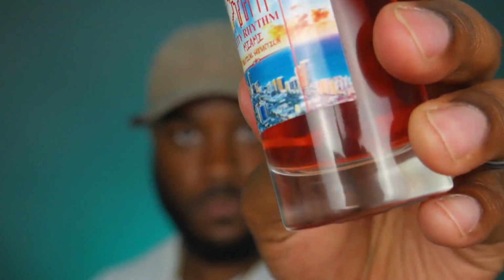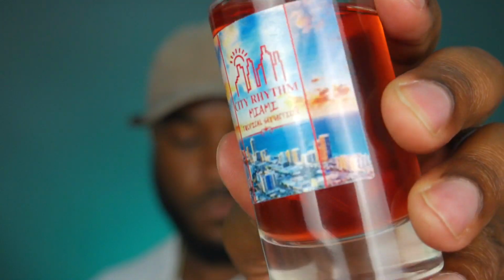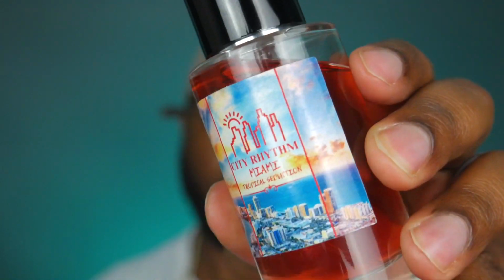Yeah, moving on. Okay, next fragrance up on the list is coming from an indie brand. This is coming from City Rhythms, and this is Miami. This is one of the original bottles. I know it has a new bottle style now, but this thing right here, man, is potent, smells fantastic, it lasts. The color of the juice is amazing, and you're definitely going to smell like a tropical vacation with this one right here. What you're going to get is that good coconut, rum, lime, sugar cane, some ambergris.